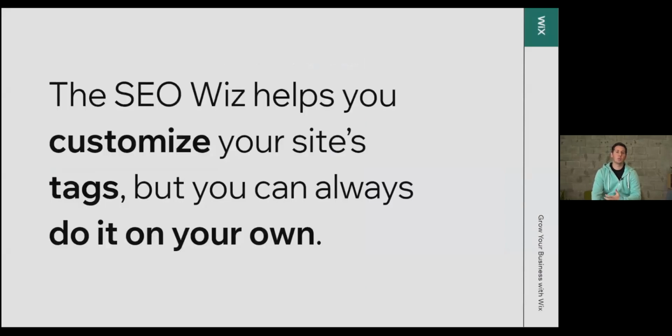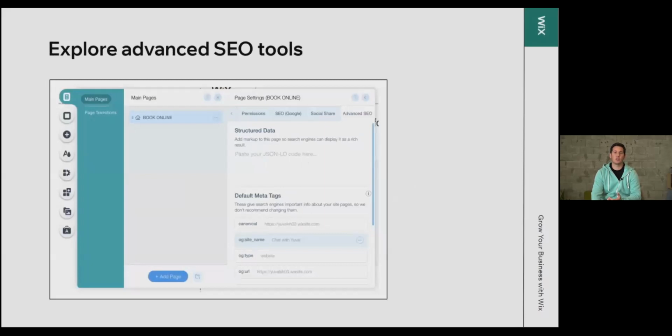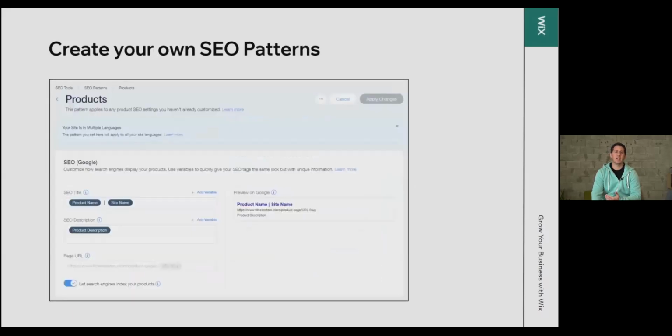The SEO Wiz helps you customize your site tags, and you can always do it on your own. For any type of page in the Wix editor, you have a huge SEO panel which allows you to customize the URL, title, and description. If you want this page to be no index, you're able to. You can also use advanced SEO features such as structured data in order to be featured in rich results. You can even have SEO patterns, which is something unique that we did in order to really save you time.